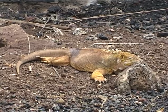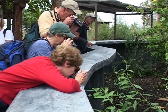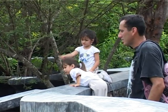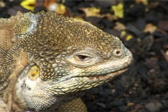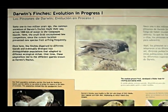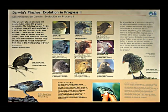Land iguanas are less common than marine ones. That's part of it, yeah, that's the trick. Darwin decided that the 13 species of finch found on Galapagos were probably all derived from a common ancestor.